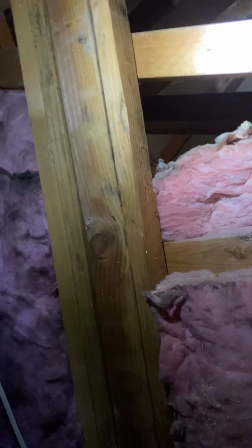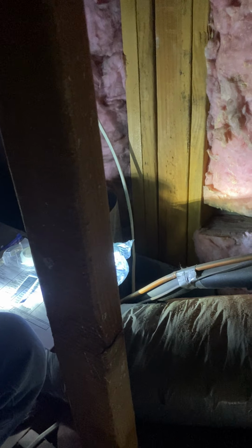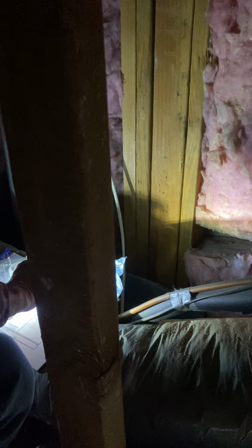You need to use different inspectors. No offense to you guys. At least get someone who's got a fundamental understanding of construction. I don't know if he knows or doesn't know about mill stain, but he will now.